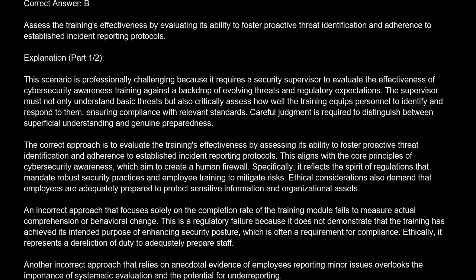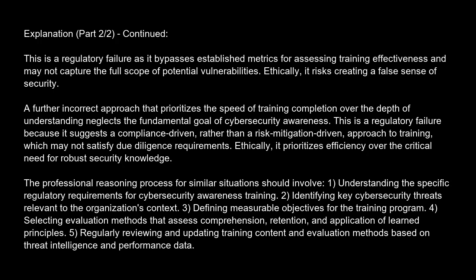An incorrect approach that focuses solely on the completion rate of the training module fails to measure actual comprehension or behavioral change. This is a regulatory failure because it does not demonstrate that the training has achieved its intended purpose of enhancing security posture, which is often a requirement for compliance. Ethically, it represents a dereliction of duty to adequately prepare staff. Another incorrect approach that relies on anecdotal evidence of employees reporting minor issues overlooks the importance of systematic evaluation and the potential for underreporting. This is a regulatory failure, as it bypasses established metrics for assessing training effectiveness and may not capture the full scope of potential vulnerabilities. Ethically, it risks creating a false sense of security.